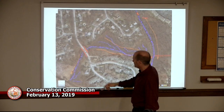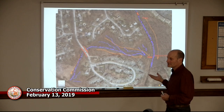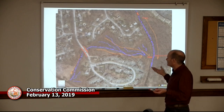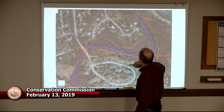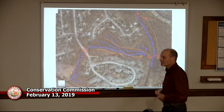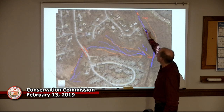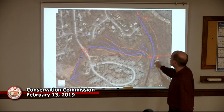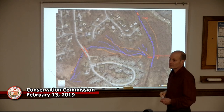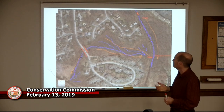Everything seemed to be draining correctly. I mean, this is a bowl with an outlet. And when the water gets up high enough to go out the outlet, that's what happens. We even checked out this area here. Usually you would see a lot of leaves and whatnot, and there are. But fortunately, it's pretty far from the stream, so none of the leaves got into the stream. We usually see yard waste in the stream, so it was clear.